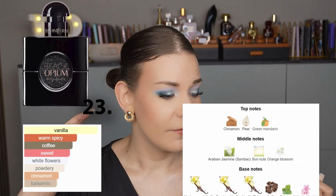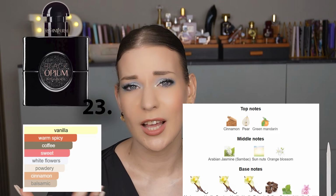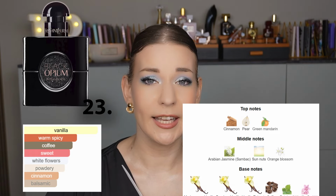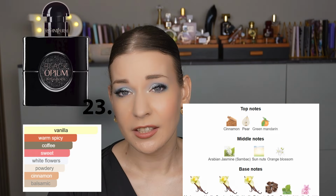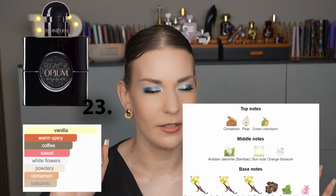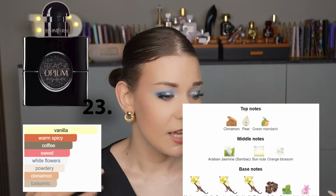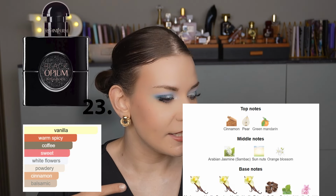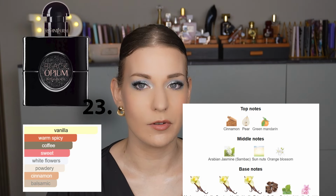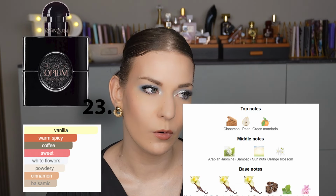The coffee bean, the patchouli, vanilla orchid, so the flowery orchid just like the Kayali 28. The same kind. The vanilla with jasmine, the sun nuts, so that really nutty scent again. Cinnamon, yes cinnamon, pear, green mandarin. It's just like perfection. It's warm, it's spicy, it's sweet, it's vanilla-y, it's coffee, it's white flowers. It's really good. I think the Le Parfum is maybe my next favorite or the Extreme one.